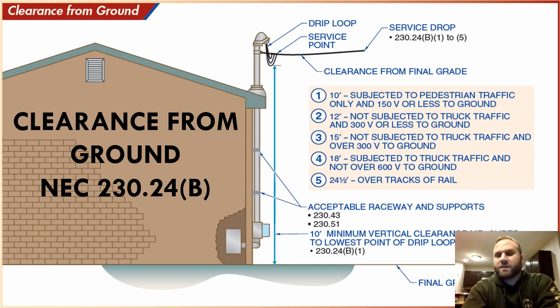So yeah, clearance from final grade, that's what we're talking about. 10 feet, 12 feet, 15 feet, 18 feet, and 24.5 feet. All that is found in Article 230.24(B), and it's 1 through 5.